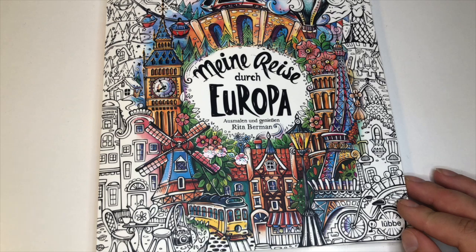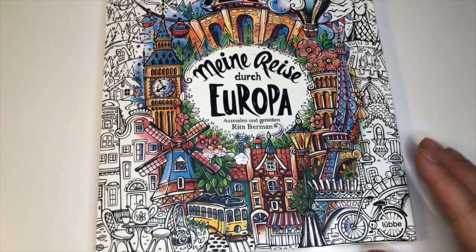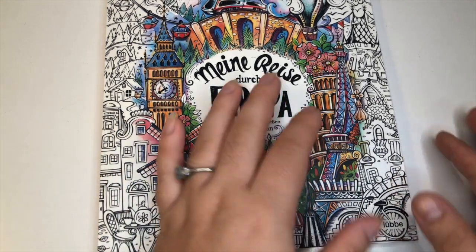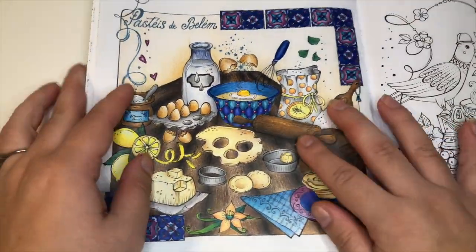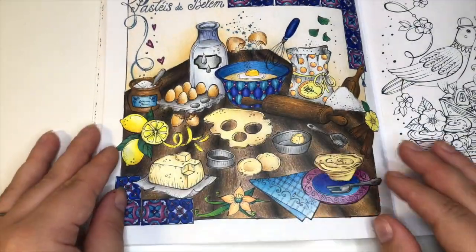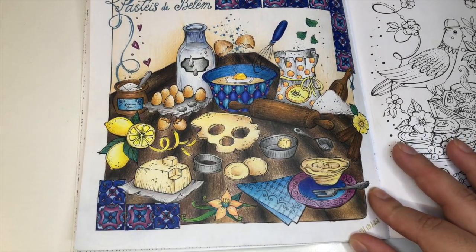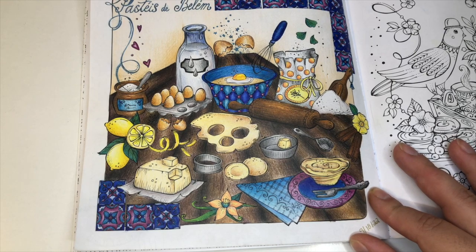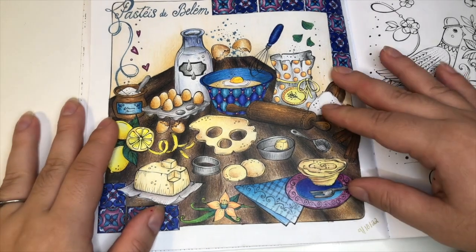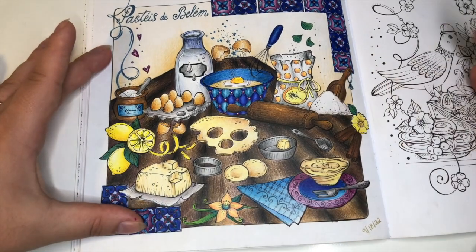But yeah, so the first book that I colored in is Rita Berman's My Trip Around Europe. This is a book that gets not enough love and attention in my collection, so I am trying to change that. And I colored this page here. I think it's part of the French section, if I'm not mistaken. And something about this page just really spoke to me. I love baking. Big fan. I honestly don't have enough people in my life that would want to eat as many baked goods as I'm willing to make. So I decided to work on this page.